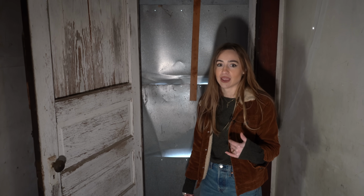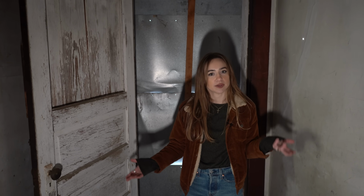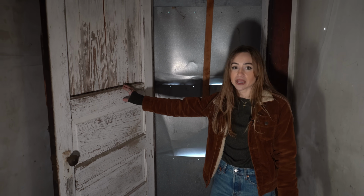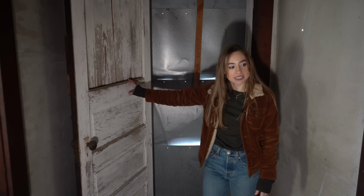That is also the only access to the upstairs. I mean, obviously the elevator, but there's no other stairs up here. At some point, those will be complete, and then I'll be able to access the inside and the upstairs through the outdoor stairs. And I think that's it for this corner, so I'll take you into the next room.